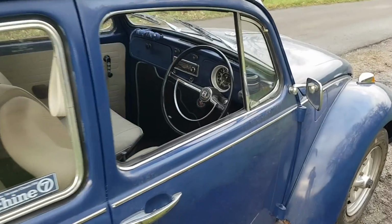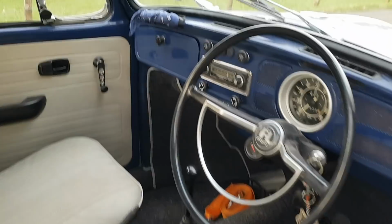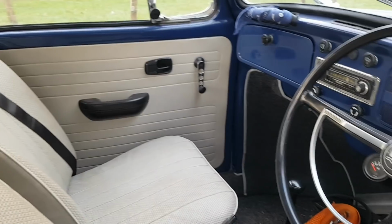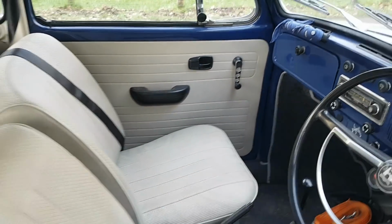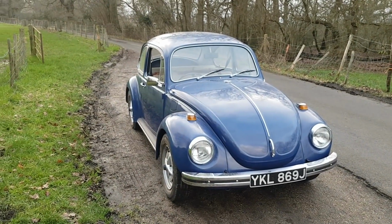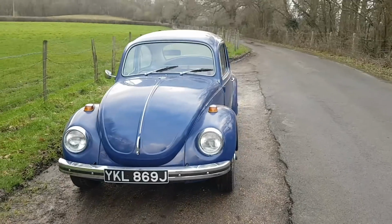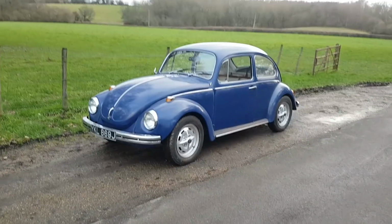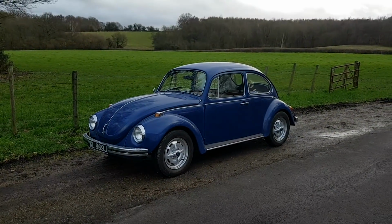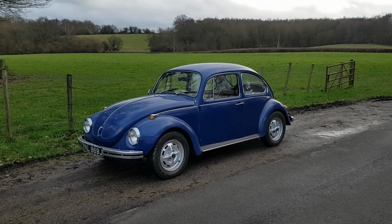the metal dashboard and D-ring steering wheel, as well as touches like the original radio and unrestored original seats and door cards. This is my first car and I've had it for the best part of 11 years, and fully stripped the car, did all the work myself including the paint, and finally got it back on the road in 2018. This car is part of a family and I'm never going to part with it.